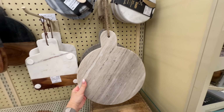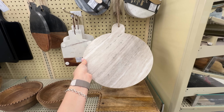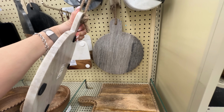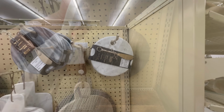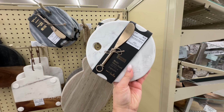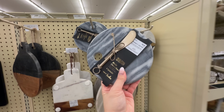I was also really impressed by these marble cutting boards. I love the shape, just kind of smaller in size, but definitely very cute. And I love that each one of these has a different color in the stone, which means you are getting a different piece. Same is the case with these mini cheese boards, and I believe that these will make for such a nice housewarming present. I love that they incorporated that little cheese knife in that brass collar.